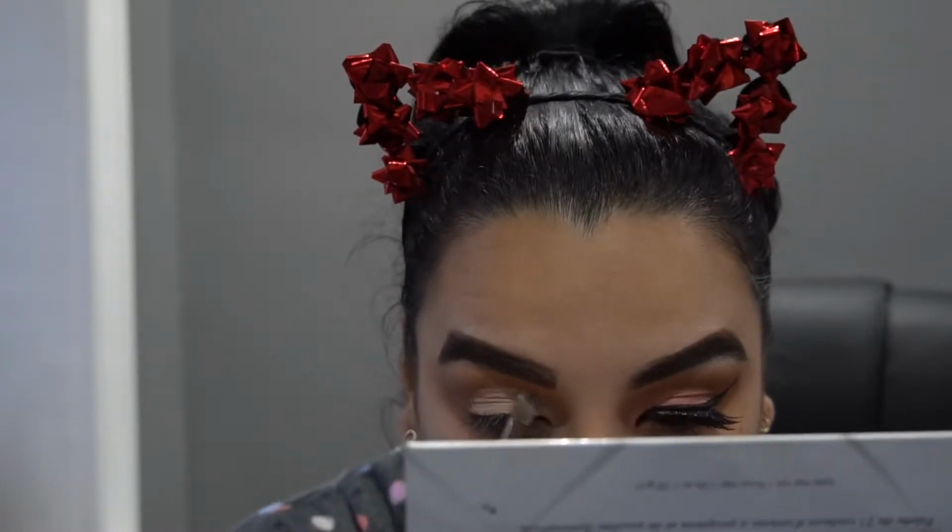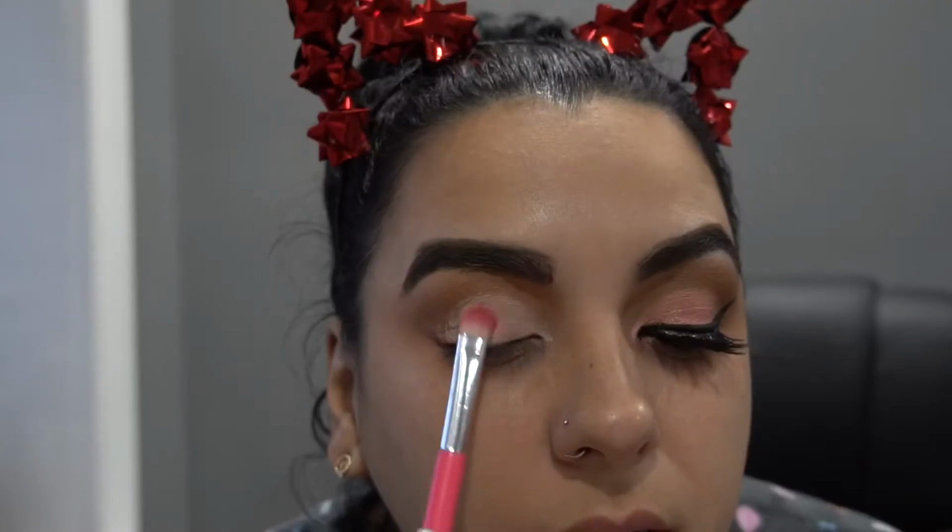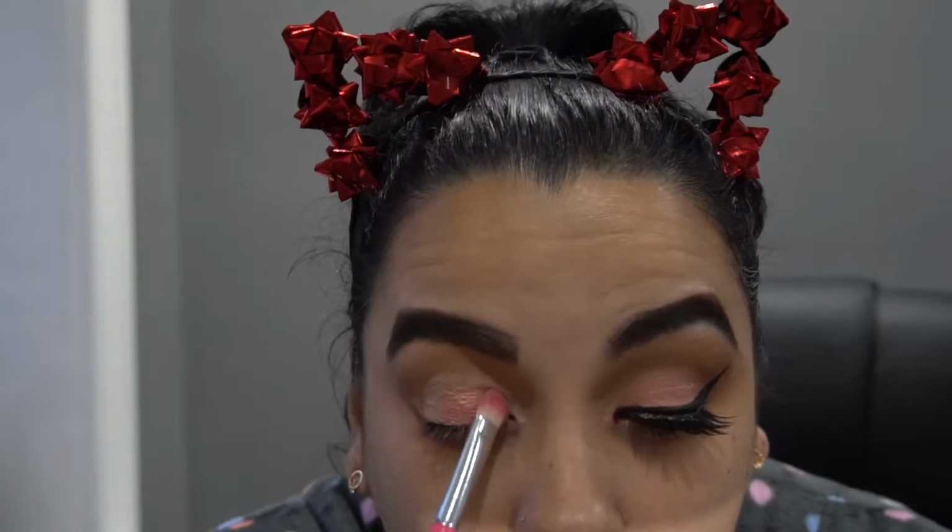Once again, I just want to do a quick simple get ready with me, but also some type of holiday vibes. And now I'm just packing on this nice lid. Oh my gosh, I absolutely love this color.